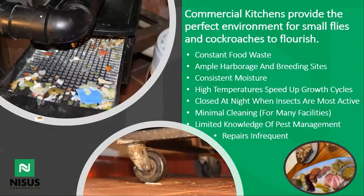Now, commercial kitchens provide the perfect environment for small flies and cockroaches to just do exceptionally well. If you think about it, there is just constant food waste. There's ample harborage and breeding sites everywhere. There's consistent and constant moisture from spills and from using pressure washers to clean things. And this is one thing that people don't often think about. You often have higher temperatures in commercial kitchens that will actually help speed up the growth cycles of small flies. They're also closed at night when most of your cockroaches are active. And for a vast majority of the commercial kitchens, you're going to see very minimal cleaning.